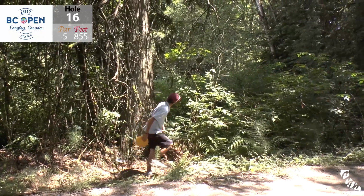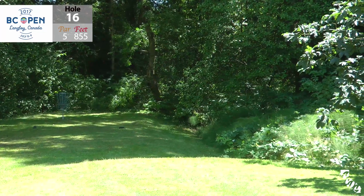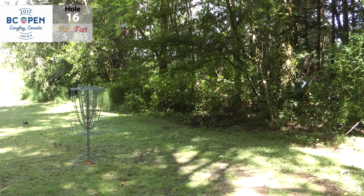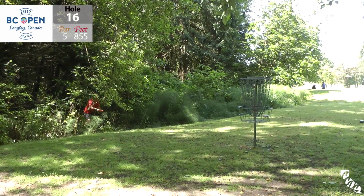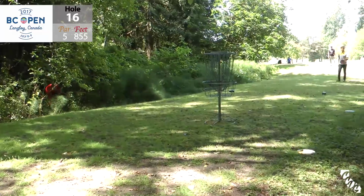So here's Matt's third, just trying to get back on the fairway, it looks like. Yeah, and I had to put it in slow-mo because I barely caught it. Oh, my gosh. So here's his fourth, from the other side, different camera angle, and now he just has a little par putt left. This hole's easy if you stay on the fairway, but if you get off, oh, my goodness.